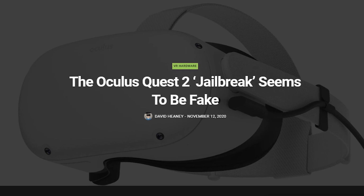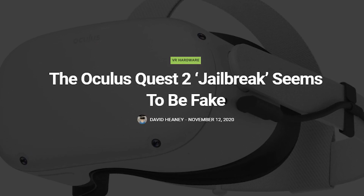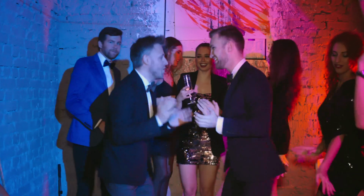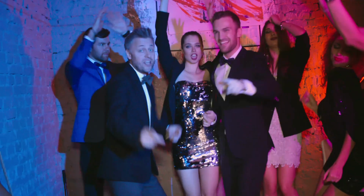This one I was shocked to hear. This one, the headline just grabbed my attention immediately. Quest 2 jailbreak seems fake. After the celebration I had that someone had finally jailbroken the Quest, a new article has popped up suggesting that the initial report was not real.